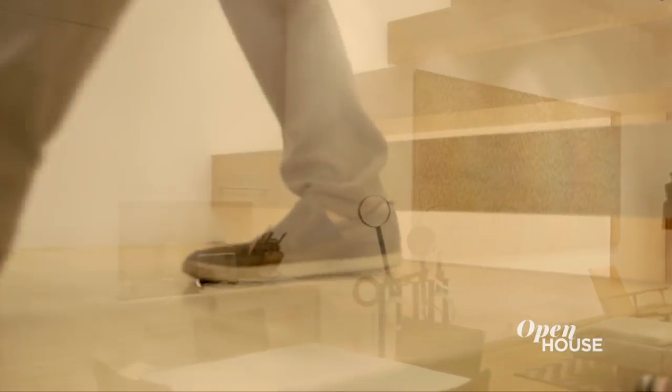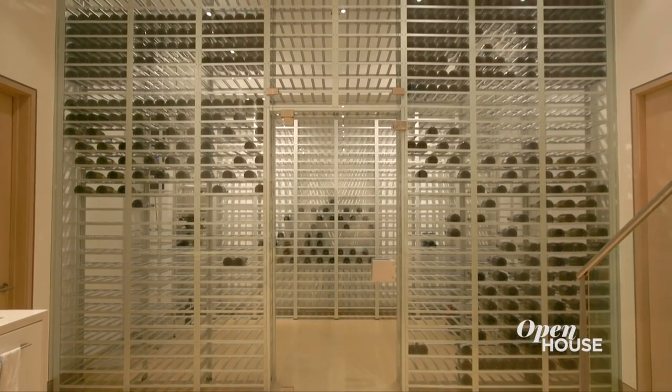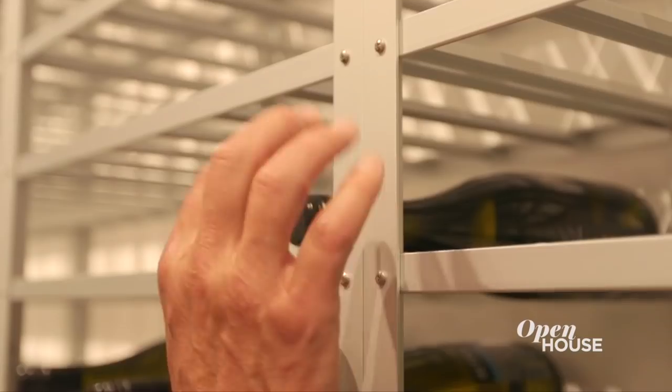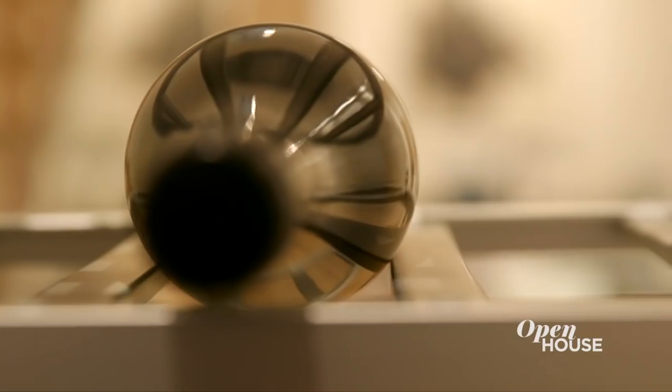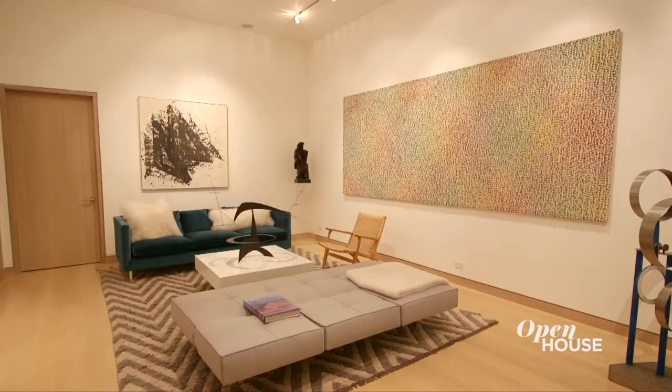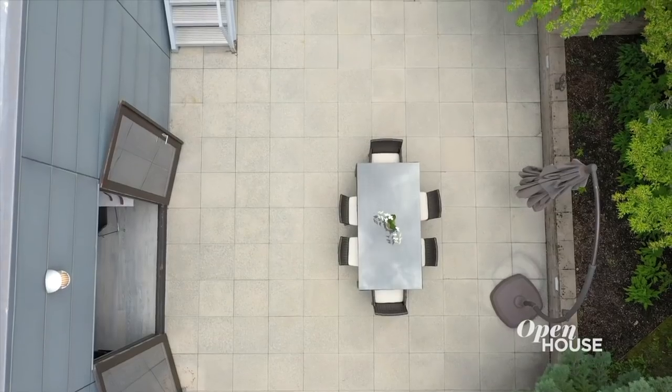At the bottom of the stairs, you're greeted by the extensive wine cellar that has up to 3,000 bottles of storage. In keeping consistent with the architecture, we use the aluminum system for the bottles, and it's lit from inside and it's cool as well. At the opposite side from the wine cellar, we see the sitting area with the large paintings. Again, another pop of color that relates to the upper level. So now that we've seen the lower level sanctuary, let's go upstairs and see the hidden terrace.